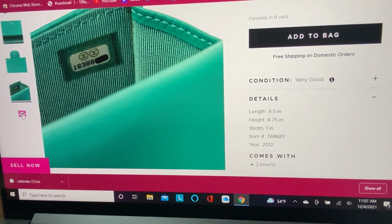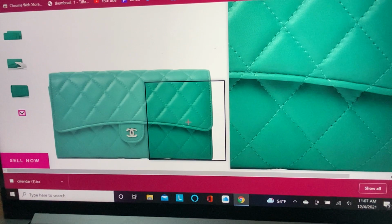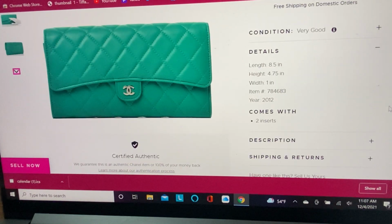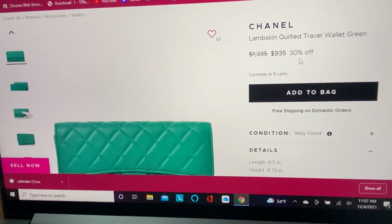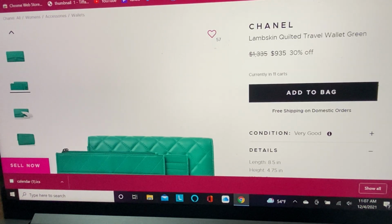But here's the authenticity. I really like Fashionphile because their pictures and everything are much more accurate, and the zoom feature allows you to really look at the stitching and everything that you probably can't see on other websites. So this is actually pretty good because it's 3 pieces of items that you can use in all types of ways. Like you can use these separate inserts in different purses, like a really slim purse or some other stuff that you want to organize, or you can even gift some of these and just keep the big wallet for yourself.